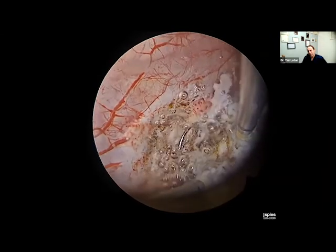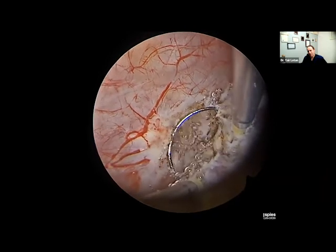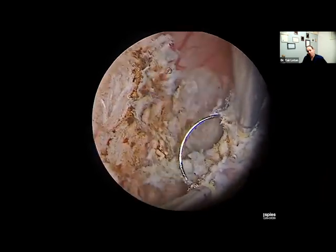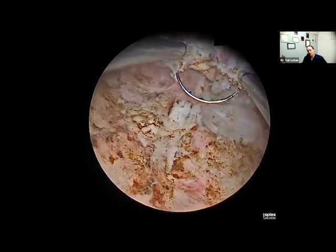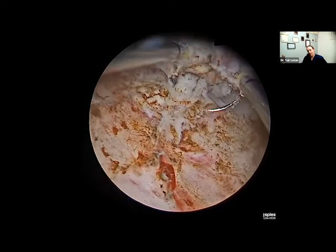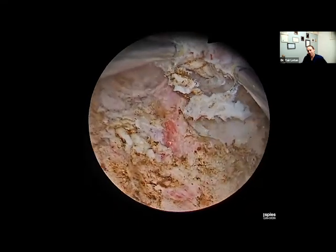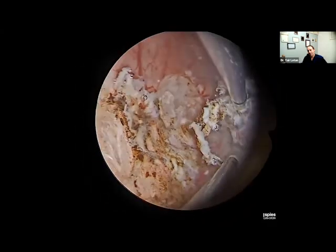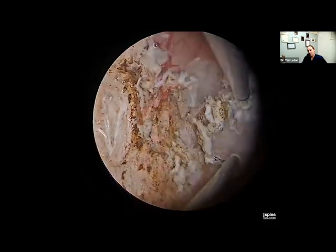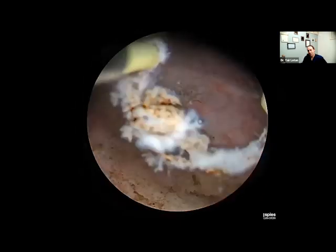And this cautery loop, as you can see, we can cauterize the area so it doesn't bleed. And you can see that I've already resected the vast majority of this tumor, and just cleaning up areas that I feel like maybe they're not completely as deep as I would like. But again, for the most part, we always think we can come back and get more tissue if we need to.